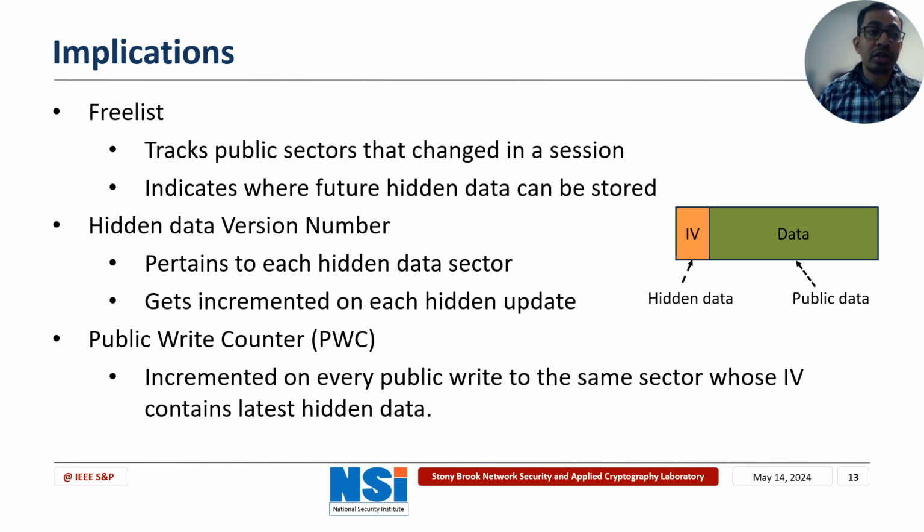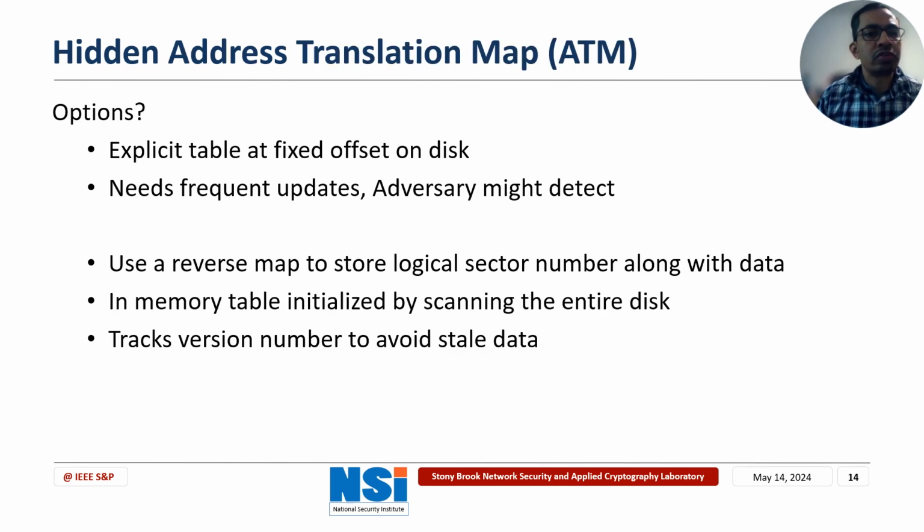Remember we talked about security non-interference. We now also have a public write counter associated with the hidden data. This counter gets incremented on every public write to the same sector whose IV contains the latest hidden data. We also talked about having a translation table that maps logical hidden sectors to physical sectors. Where do we store this translation table?